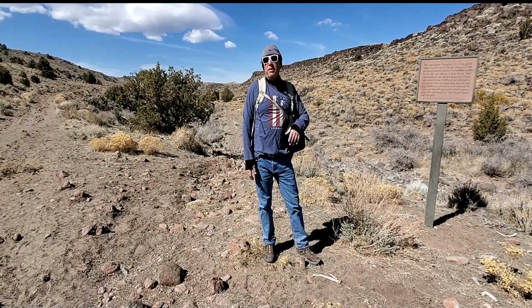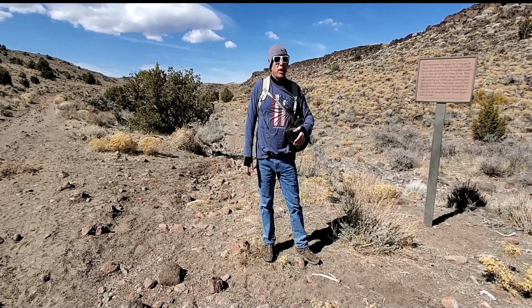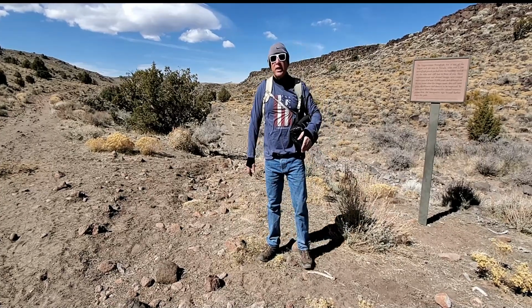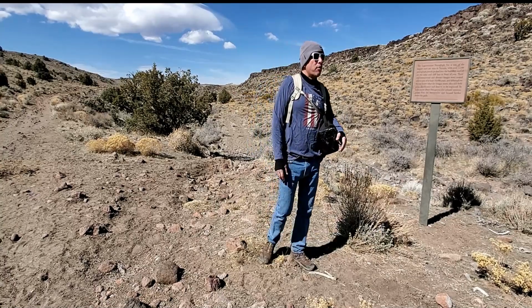Wow, I still can't believe I'm here. I'm in the middle of the Virginia Range. I'm now on the south end of the Lagomarsino petroglyph site. Started about a mile that way, and we're now at the south end.